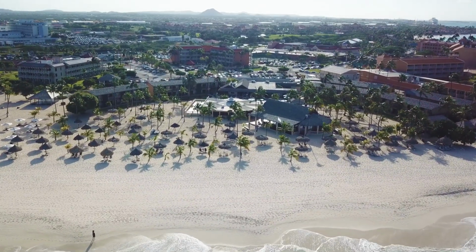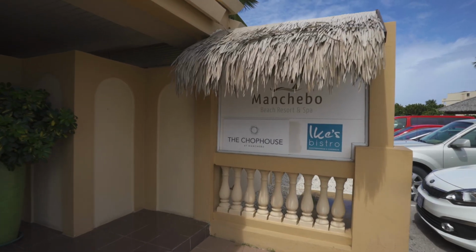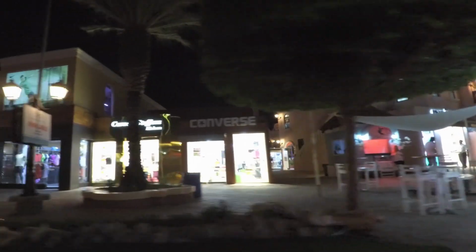Today I'm reviewing the Manchebo Beach Resort and Spa in Aruba. There are a few things I want to mention before I get started. The first is that Aruba is very Americanized and doesn't really have that Caribbean island vibe. I was getting a sense of Vegas mixed with Florida type feel.